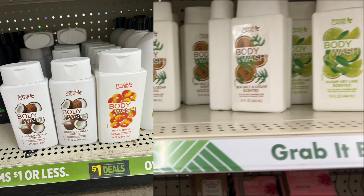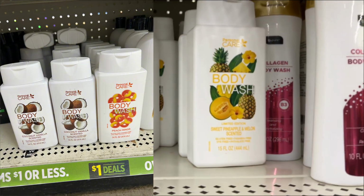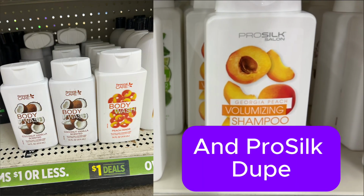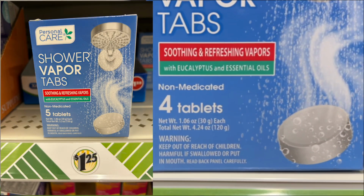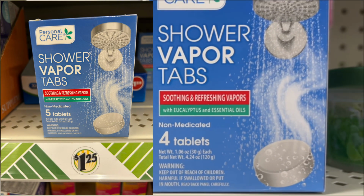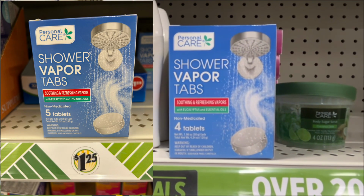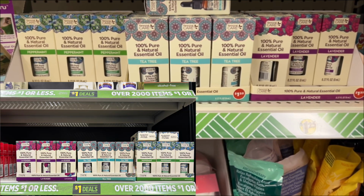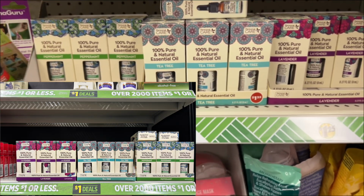They even carry some of the native dupes by Personal Care. Both stores have the same size of body wash, shampoo, and conditioner, but the scents will vary from store to store. And when it comes to any item, make sure to compare the sizes. Take these shower steamers for example. Same brand at both stores. Dollar General sells them for $1 and you get 4 tablets, while Dollar Tree sells 5 tablets for $1.25. So the price per tablet is actually the same. And for the essential oils, both stores have the exact same scent, but Dollar General will save you $0.25.